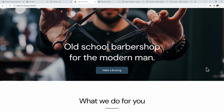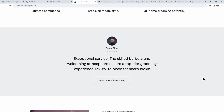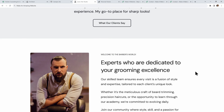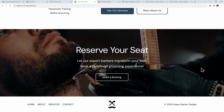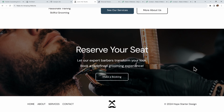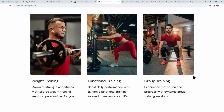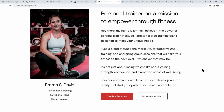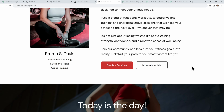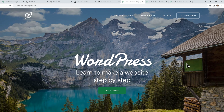This is a barbershop website example where we highlight the services that are offered and then a client review and some more information about the business itself. Finally, at the bottom, we have a quick call to action. And we also have this personal trainer example where again we have the services and then a review and a quick about section. You can use a structure like this or you can do something completely different and you'll be able to make all of these websites and more.